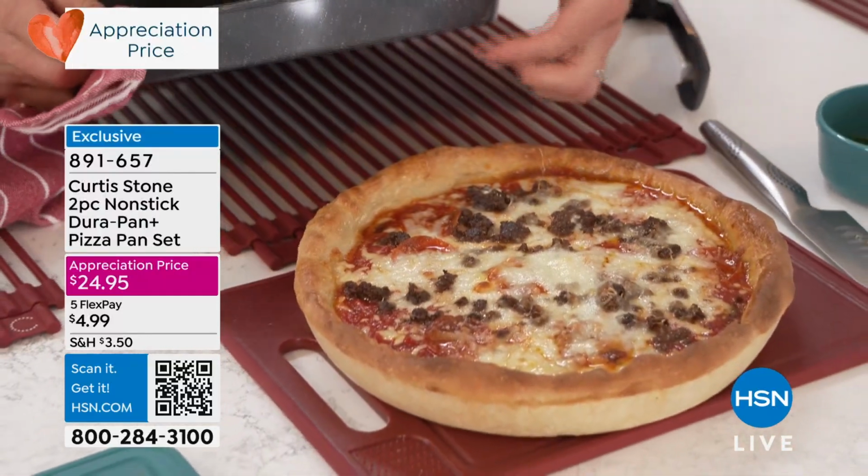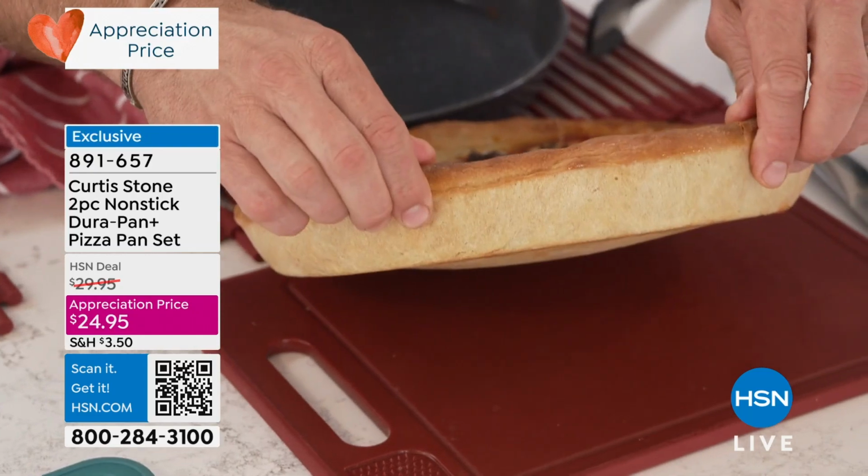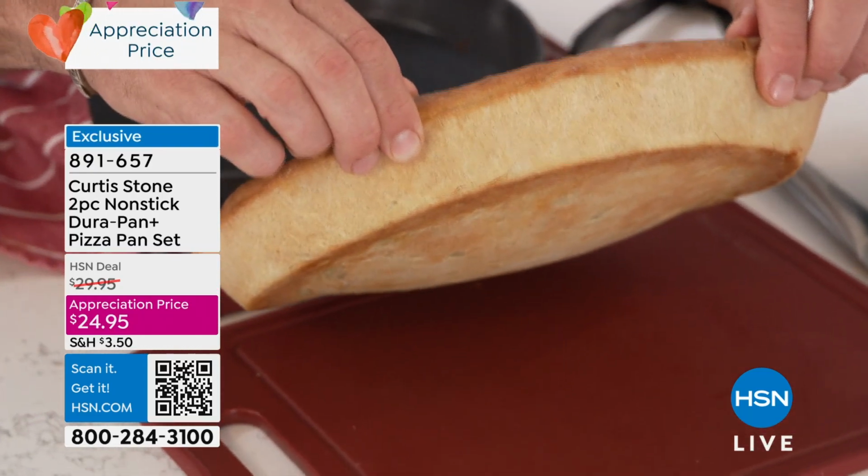Wow. So yes, look at the deep depth of the pan. Now have a look at the depth of the pie. Oh, yes, baby. Wow. And have a look underneath there. You can see that beautiful crispiness underneath.